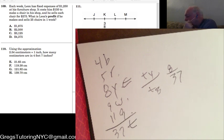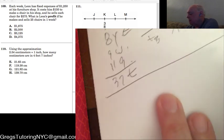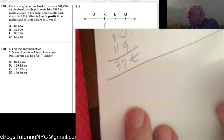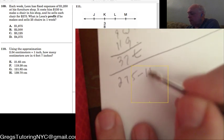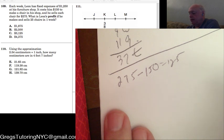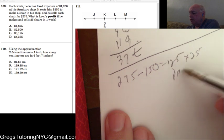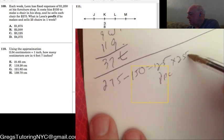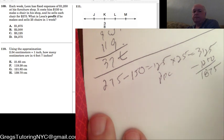there's a couple ways to do this. I'm going to avoid the handbook answer, and there's nothing wrong with it, by the way. That's probably the first take-through on this. Basically what the handbook does is take 275 minus 150, and you get 125 per chair, okay? And then they multiply that by 25. This is the profit per chair. Multiply that by the number of chairs, and they get 3125, okay? And then from that, they subtract the fixed cost of 1250 and get 1875, okay?